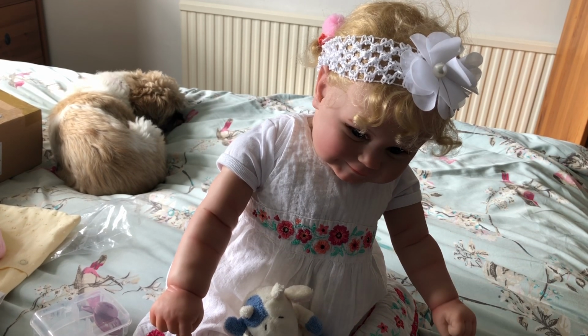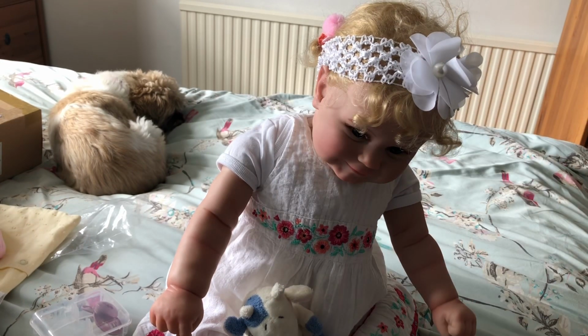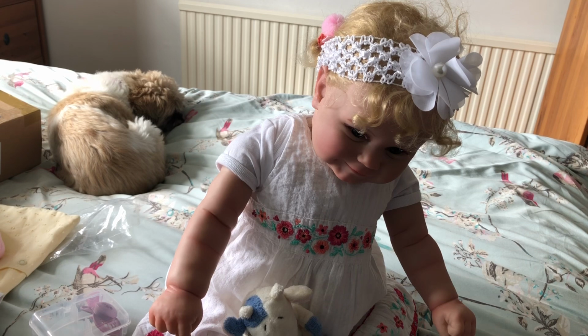Oh, you've got Naughty George. It's a Blackberry Farm book. It's a vintage book, an older book, that my children had when they were young. I don't know if I can find it. It says text copyright 1953. And the latest date it says first published 1953. So, of course, my children weren't born in 1953 because I wasn't. So it's a vintage book that my children had.